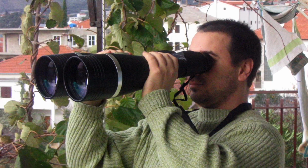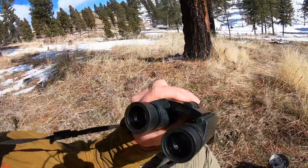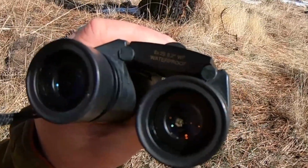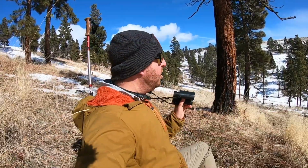They make much better binoculars, ones that are a little bit larger, like 10 by 42s or something like that. These are only 8 by 25. So, 8 is the amount of magnification and 25 is like the diameter of the lens. Regardless, this is still better than the naked eye, and you can see a lot more with them.